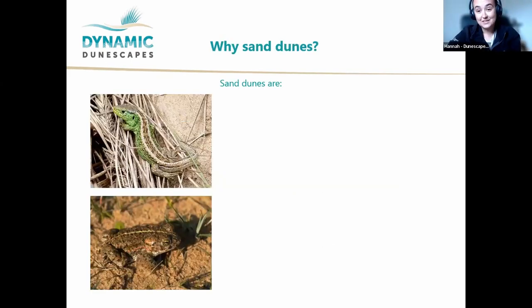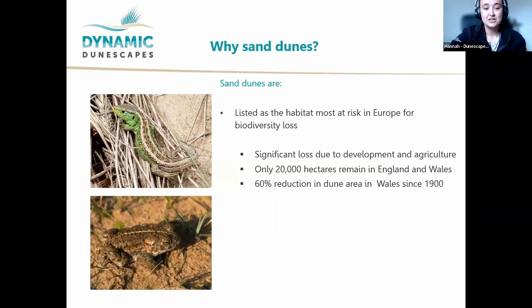So why sand dunes? And we'll go into what a sand dune is in a little bit, but why sand dunes in the first place? So they are listed as the habitat that are most at risk in Europe for biodiversity loss. And this is due to significant loss due to development and agriculture over the years, habitats becoming disconnected and fragmented. So those dune sites on Anglesey possibly were all the same dune system at one time, but now they're different and disconnected. And we've had a 60% reduction in dune area in Wales since 1900s.